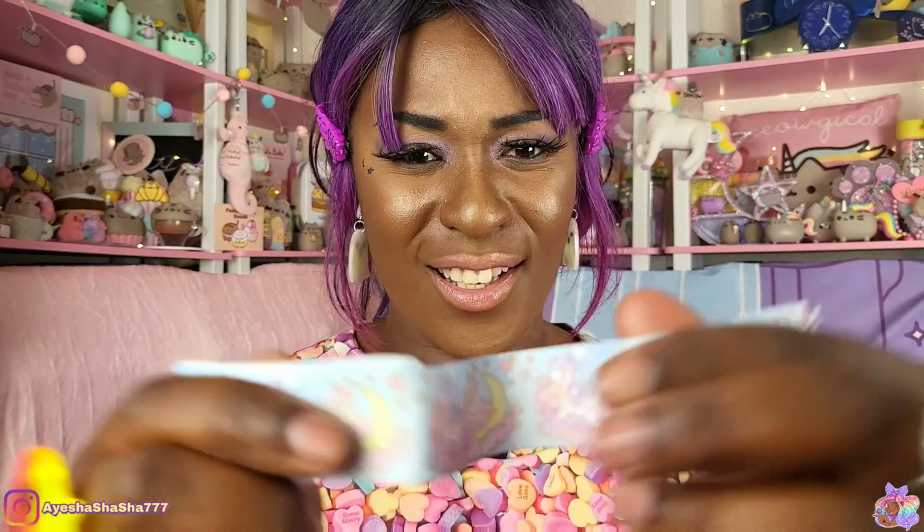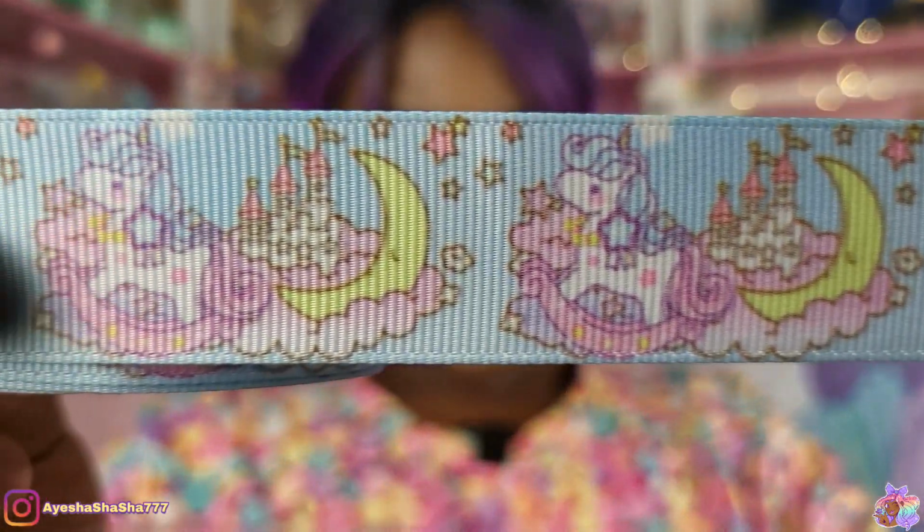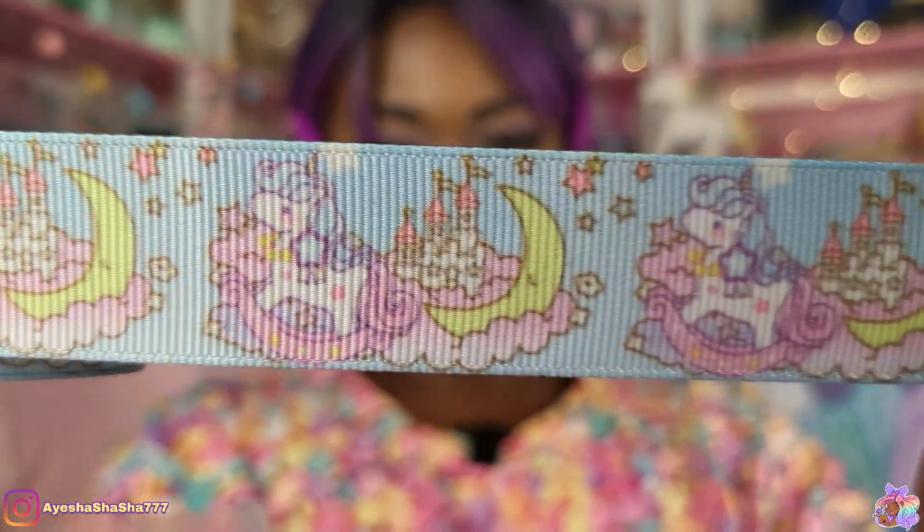Okay, we've got some more cross-grain ribbon. This is gorgeous. Look at this. Oh my gosh. The thing I love about little twin stars is that whenever I look at any photos of them, I just get transported to this magical fairyland, and it's wonderful. And that's just where I want to be for the rest of my days.